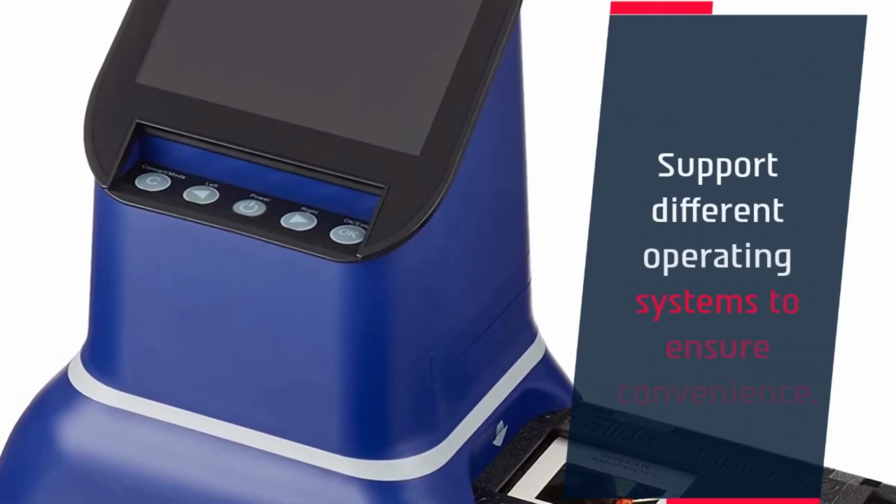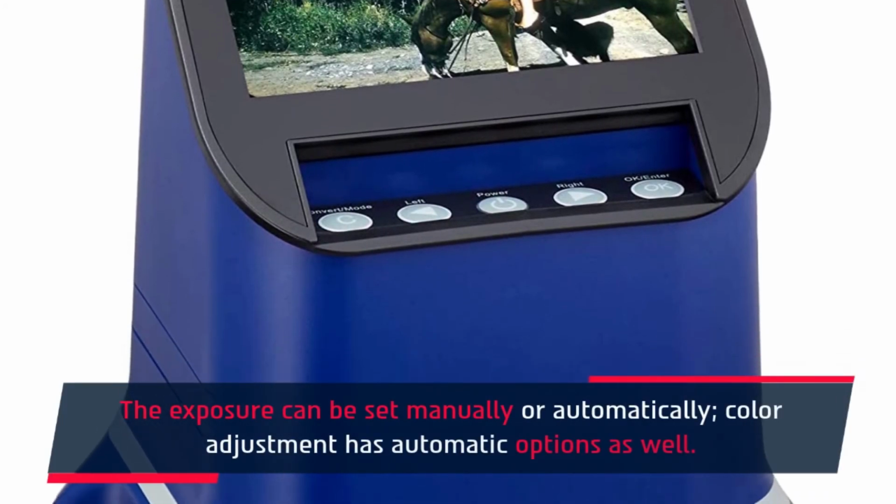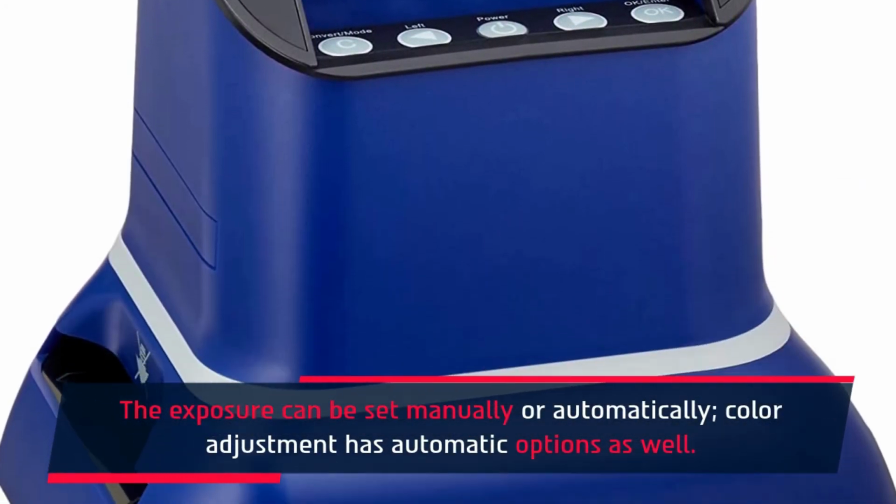It supports different operating systems to ensure convenience. The exposure can be set manually or automatically. Color adjustment has automatic options as well.